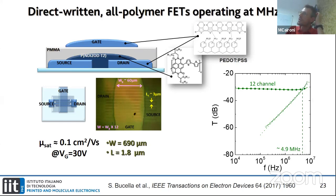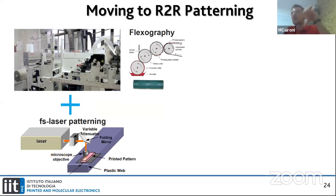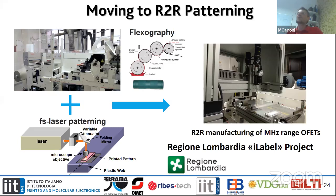So these kinds of processes we are now trying to transfer, and we are collaborating in a local regional project in Regione Lombardia to transfer this femtosecond patterning onto a R2R printer, the flexography printer I showed you at the beginning. The idea is that there is some skepticism of using femtosecond patterning in an industrial environment because you may think it's slow, but it can be parallelized. You have much more power than you need to do these kinds of ablations, and you can have galvo scanners to scan very fast the beam or the beams over a web of a printer. We are now developing these tools, and we are firing the first laser cuts on these tools in these very days. This is within a regional project where we aim to transfer these kinds of processes to companies to integrate electronics into labels and packaging and so on. It's called the iLabel project.